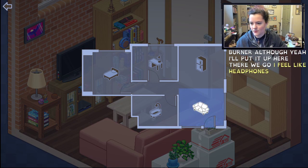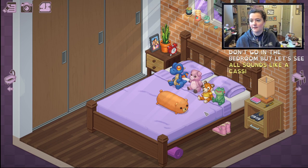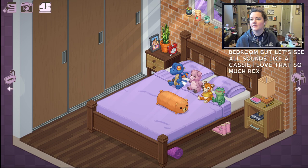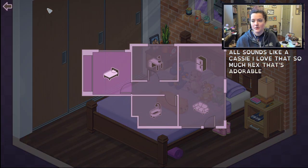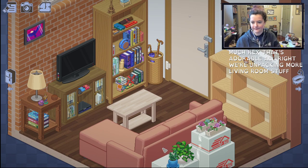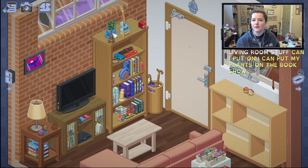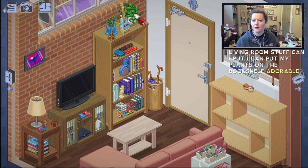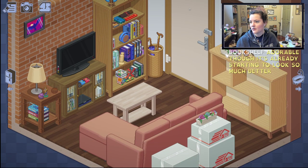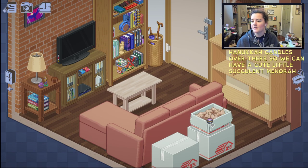I feel like headphones probably don't go in the bedroom, but let's see. Aw, sounds like a Cassie. I love that so much, Rex. That's adorable. Alright, we're unpacking more living room stuff. I can put my plants on the bookshelf. Adorable. Oh, it's already starting to look so much better. Put the Hanukkah candles over there so we can have a cute little succulent menorah. Oh my goodness.